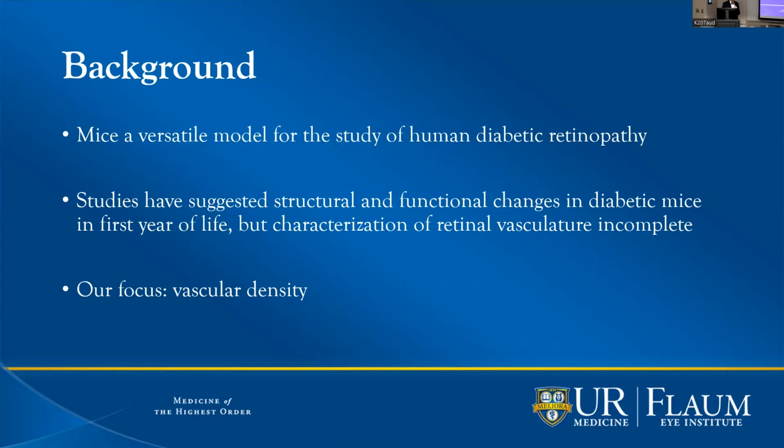In terms of background, many studies in IOVS have suggested that there are both structural and functional changes in diabetic mice in their first year of life, but this characterization remains incomplete. These include things like pericyte ghosting, ghost vessels, and perfusion abnormalities. But certainly there's more to be characterized in the retinal vasculature.